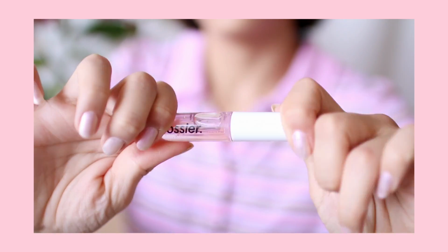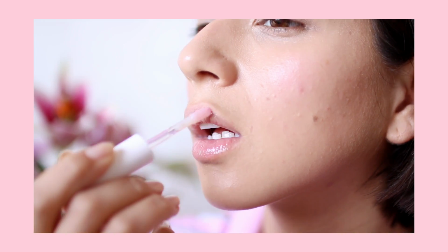You can layer it over your favorite lipstick, you can layer it over Generation G, and you can even wear it on its own. It's $14, but a little bit goes a very long way, and what I like the most is it doesn't stick together. You know when you're wearing a lip gloss and your lips get stuck and you're just like, sorry, I can't talk right now. It doesn't do that at all.